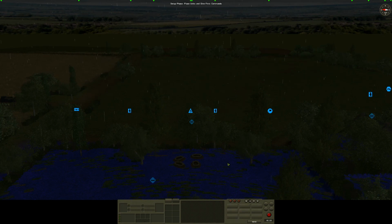Now if I take this very same unit and plop them into these foxholes, let me just confirm, they can't move any further closer because of the hedge. This is as far forward as we can get them.